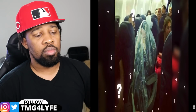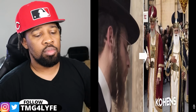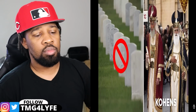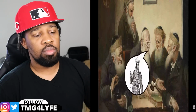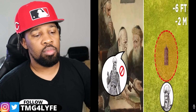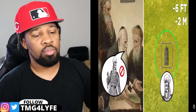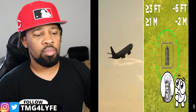But why? Well, in the Haredi Jewish faith, those of priestly descent, known as Kohanim, are forbidden to enter cemeteries, as a means to prevent tainting their purity by avoiding contact with the dead. In Jewish law, it states that Kohanim are prohibited from coming within approximately 6 feet of a tombstone unless they're separated by a fence of at least 3 feet high. But what has that got to do with airplanes?